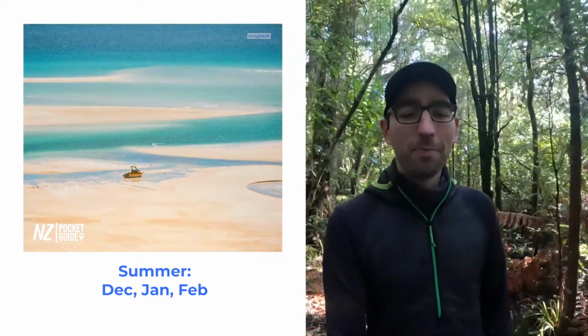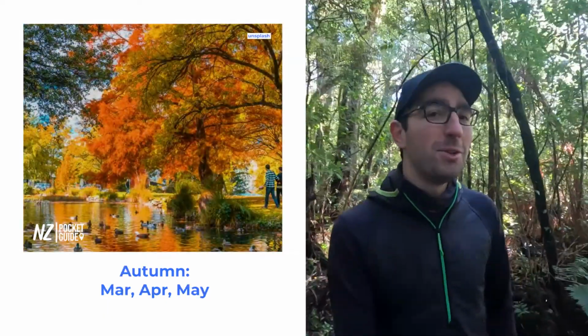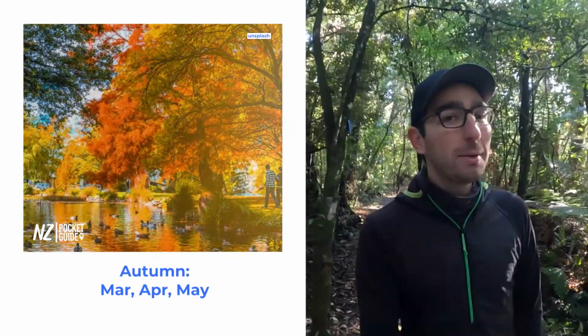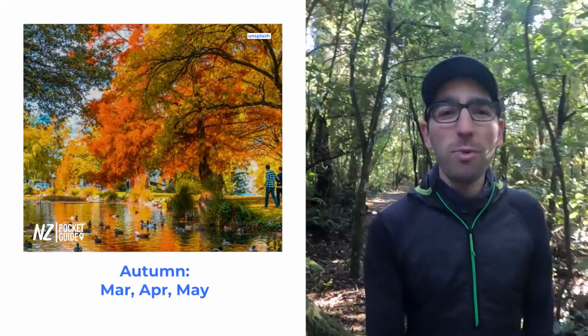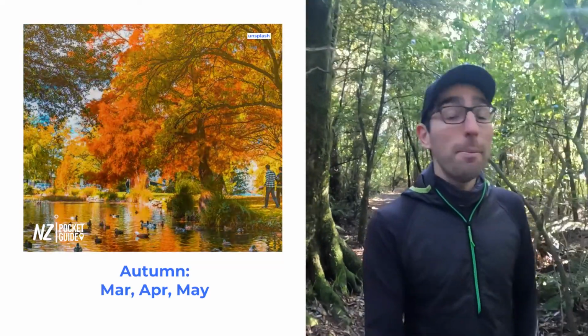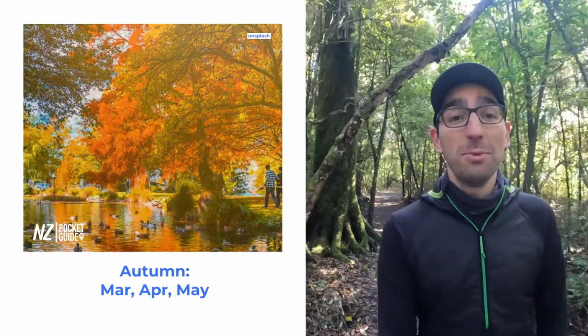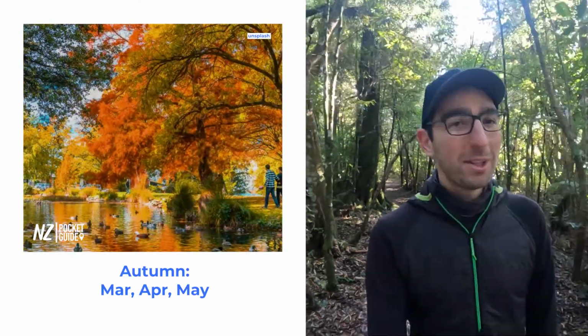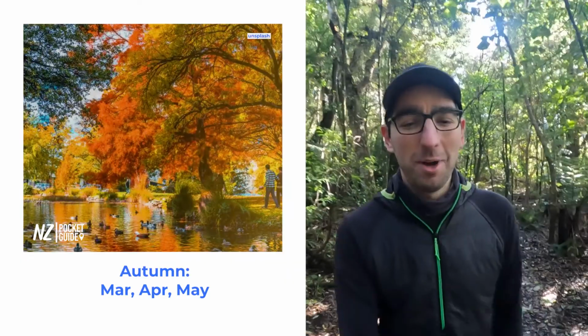Next up we have autumn, which in New Zealand is from March, April and May. This is the most unpredictable time of the year in New Zealand, with rain literally able to happen at any time during your day. Because in New Zealand we have 4 seasons in one day, but we'll cover that a little bit later as well.